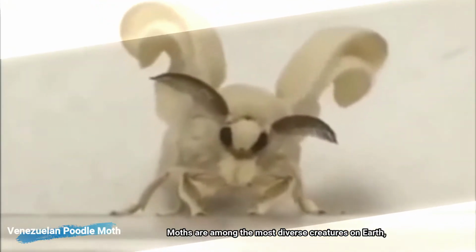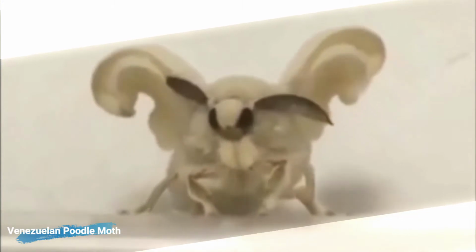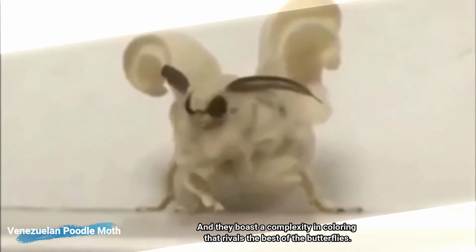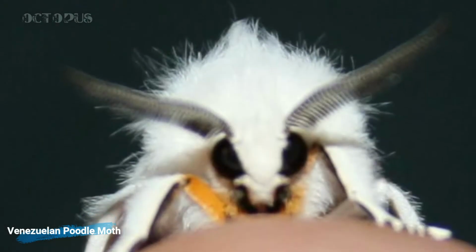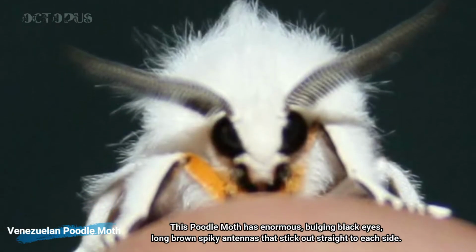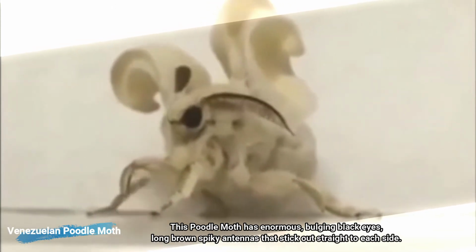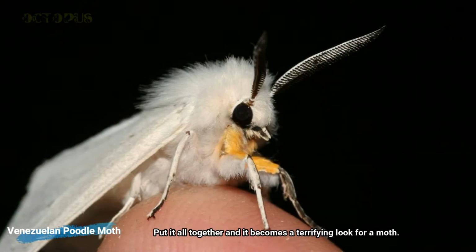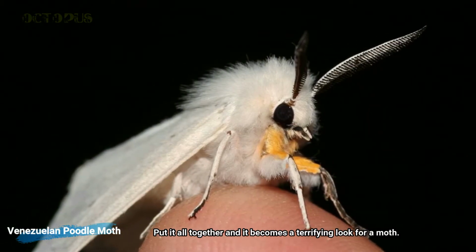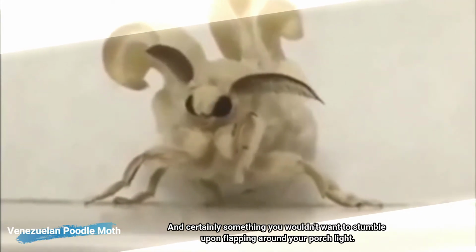Moths are among the most diverse creatures on Earth, with more than 150,000 species. And they boast a complexity in coloring that rivals the best of the butterflies. This poodle moth has enormous bulging black eyes, long brown spiky antennas that stick out straight to each side, and a poofy furry white body. Put it all together and it becomes a terrifying look for a moth. And certainly something you wouldn't want to stumble upon flapping around your porch light.